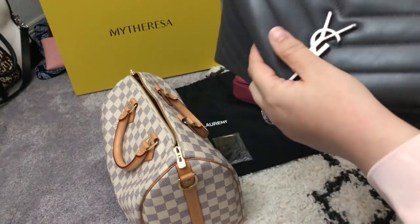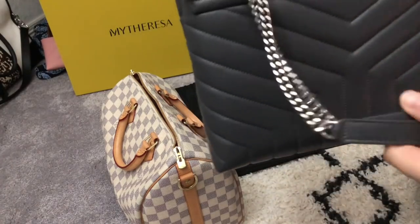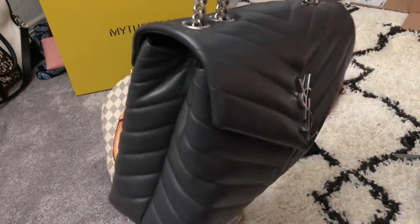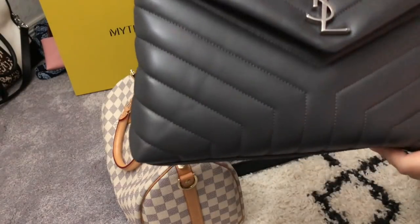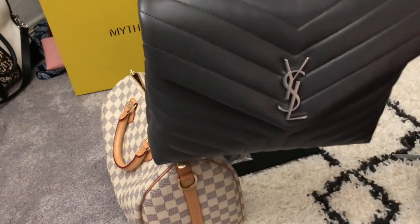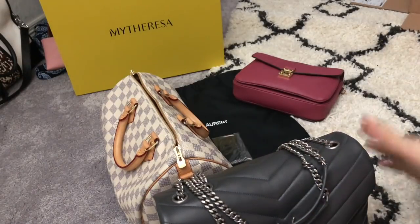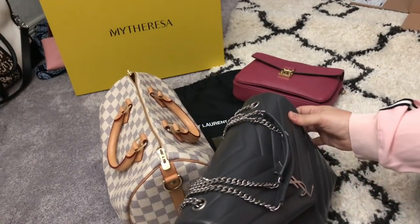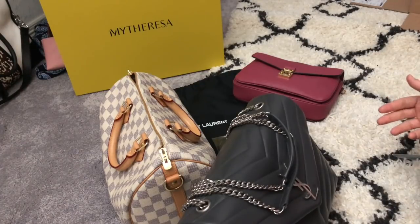I cut off the tag with you guys right now because I just made the decision that I love it and I want to keep it. It is my first YSL anything, first YSL bag. I don't even have YSL lipstick, so it is my first YSL anything from this fashion house. I must say I was very anxious because I didn't know if I would be happy with the quality of the bag, as compared to Chanel and Louis Vuitton.